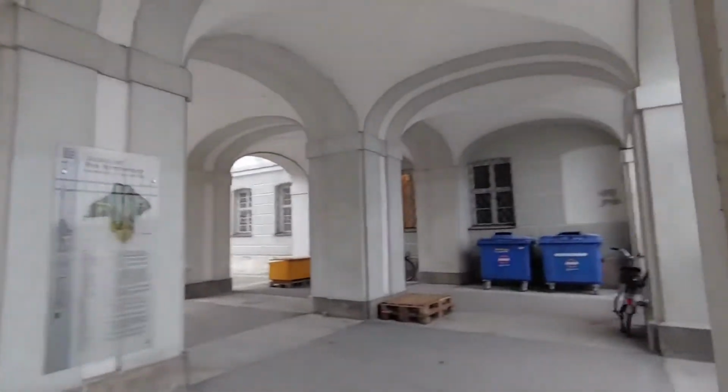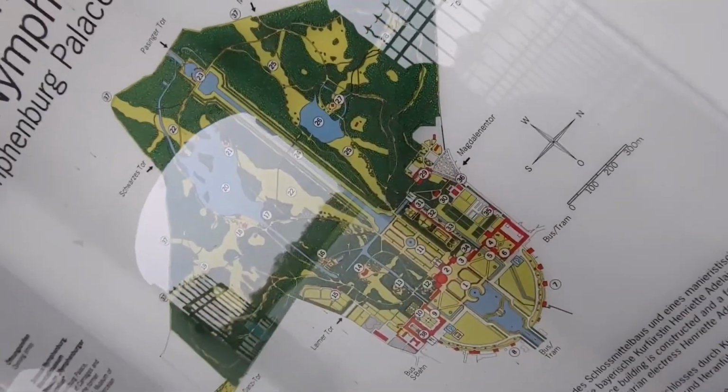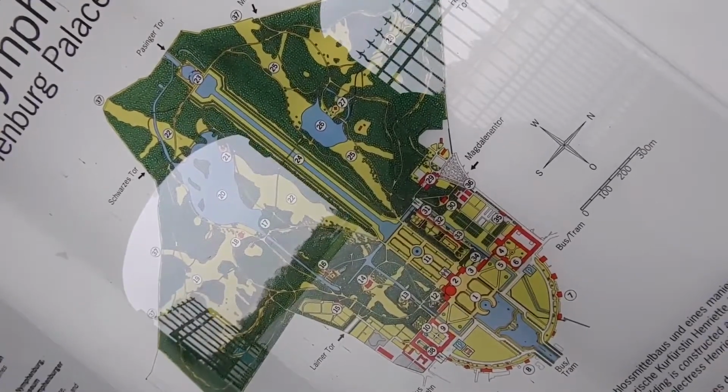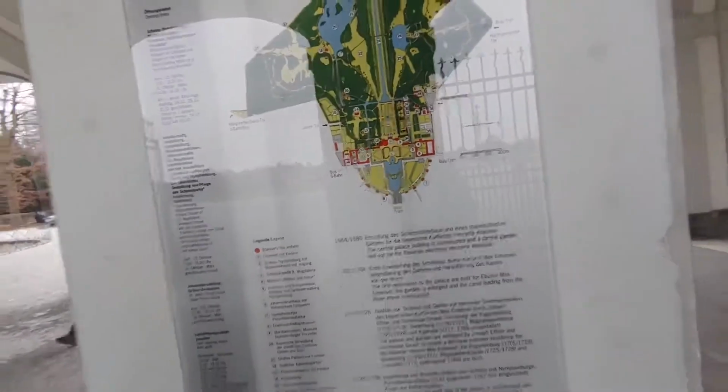That's the Munich west side. That's the map they have for the castle. So you can see how big it is. They have several lakes in the forest inside, which you can see and walk around.